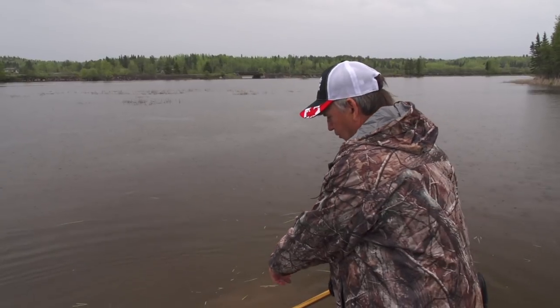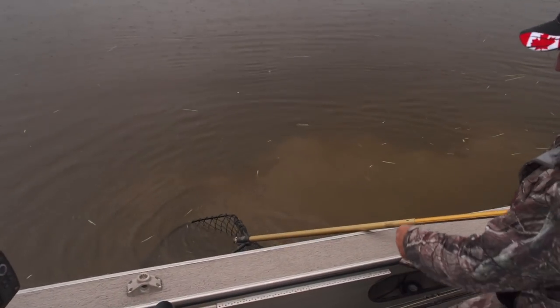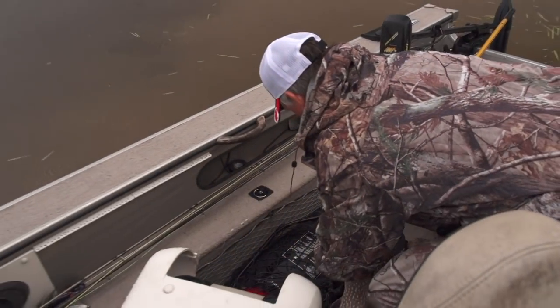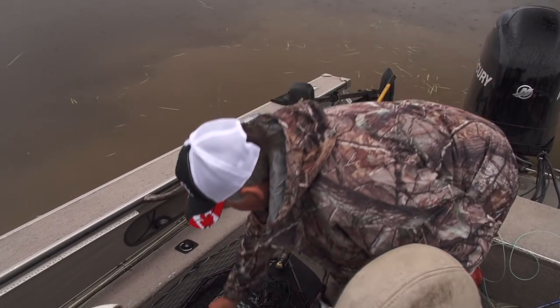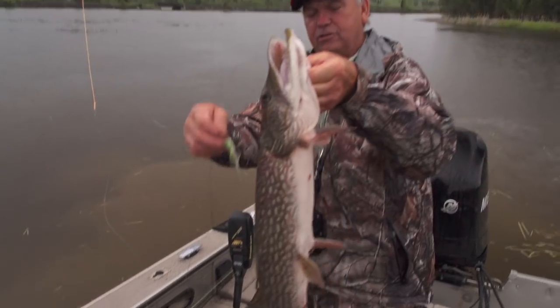You can see how close we are, how shallow we are. It's churned up all the mud just fighting it. It's right down there in the shallows. They aren't even hooked. The hook just popped right out. Wow. But just a little fly like that catches a nice fish like this.